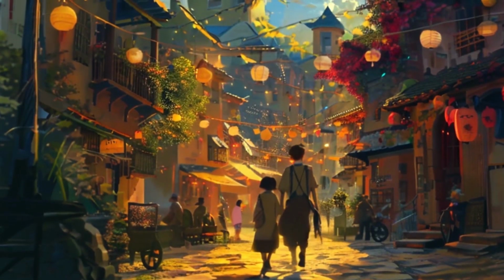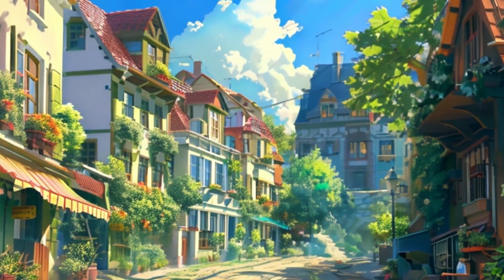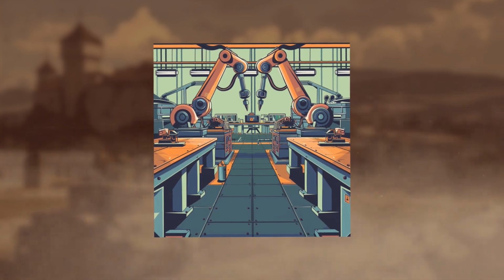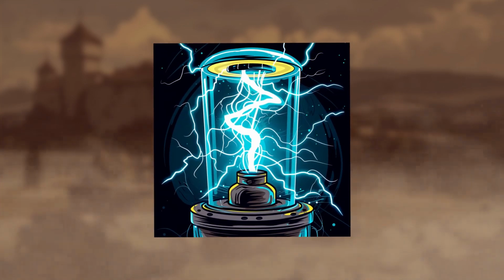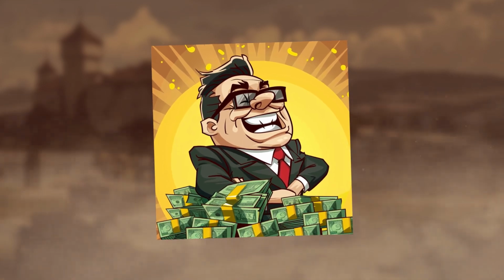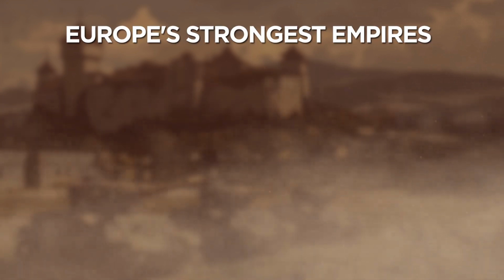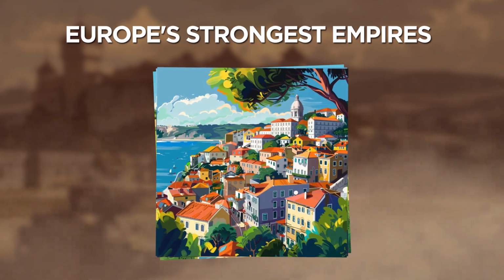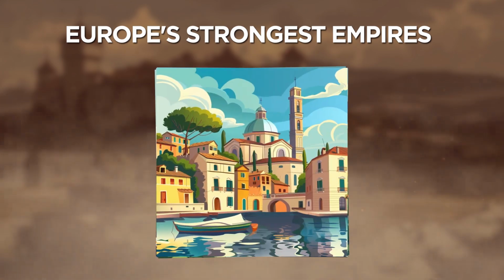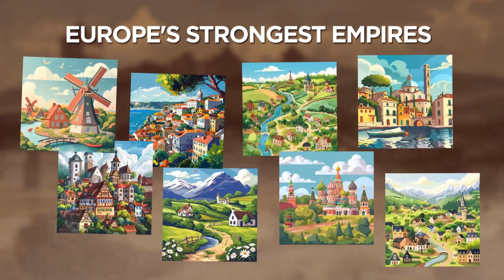With peace established, Europe experienced a century of significant progress and global influence. Technological advancements like machine production, steel, electricity, and modern chemistry improved the continent's wealth. Meanwhile, advancements in transportation and weaponry allowed countries to extend their power worldwide. Consequently, Europe's strongest empires, such as Belgium, Britain, France, the Netherlands, Portugal, and later Germany, Italy, and Russia, dominated much of the world during the 1800s.